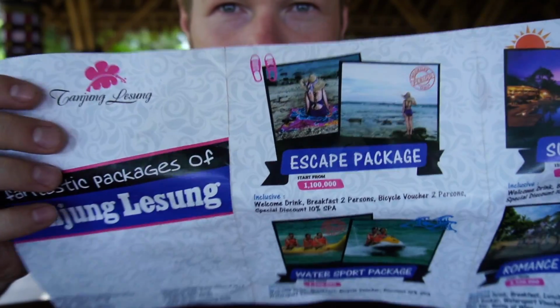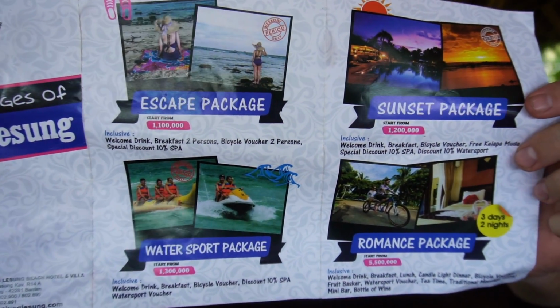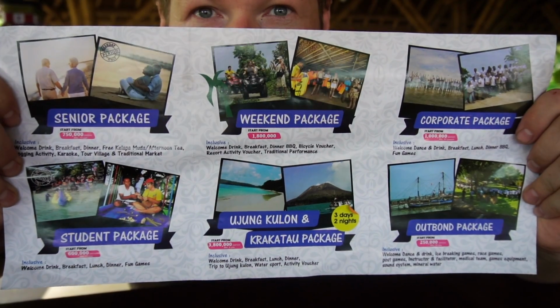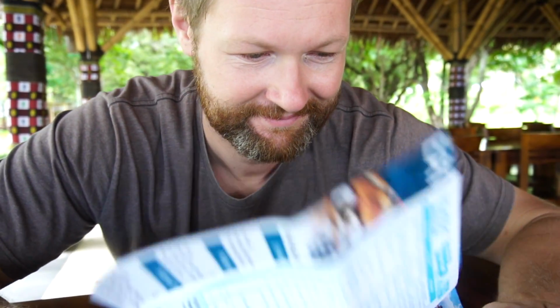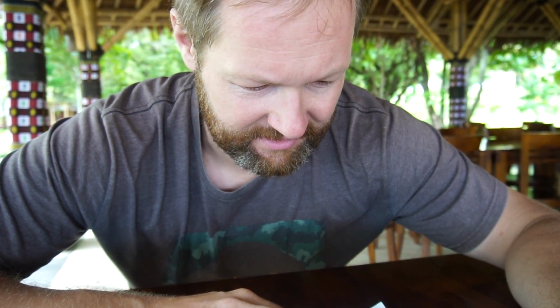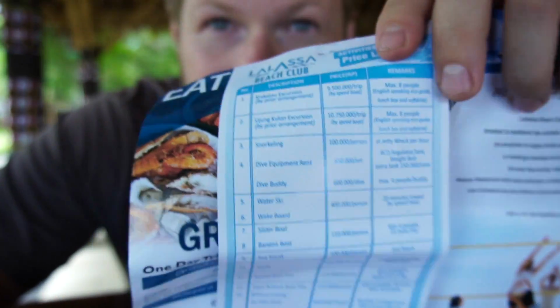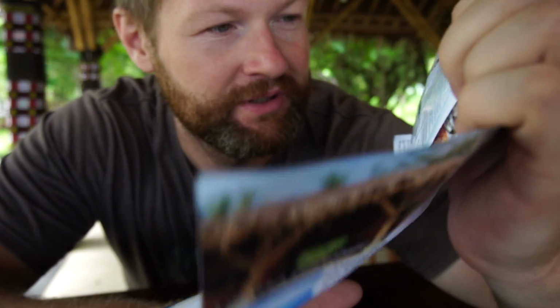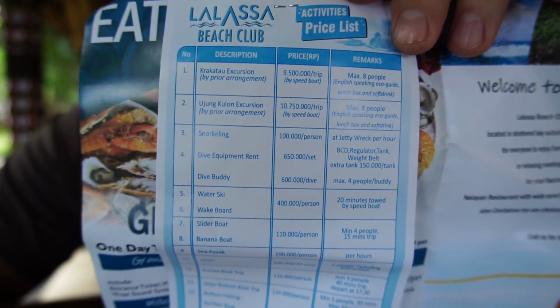Alright, so they have different packages here in Tanjung Padang. I'll just show you. As well. And then the other paperwork I got. Sorry, I have to be ducking down because I don't have any place to put the camera. But Krakatau is 9.5 juta, and the national park Ujung Kulon 10.75. 8 people. This is all what they offer here. And there's actually hotels here as well. Snorkeling 100,000. Jet ski 400.